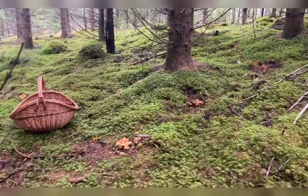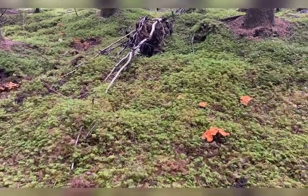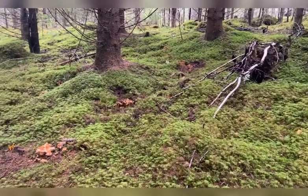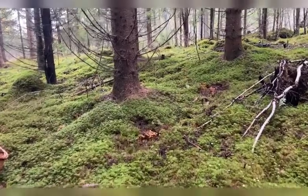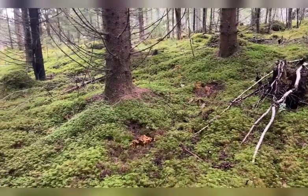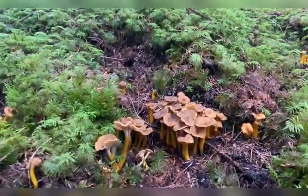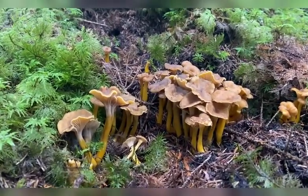And here we got to the right spot. The obvious ones, the orange ones, are hedgehog fungus in a not really perfect state anymore. You may be able to see what I'm looking for: the trumpet chanterelles, the yellow foot, yellow feet. And in this kind of setting, they are actually quite easy to see. They are known to be that kind of mushroom which you just don't see even when you're looking for them until you do, if that makes sense.